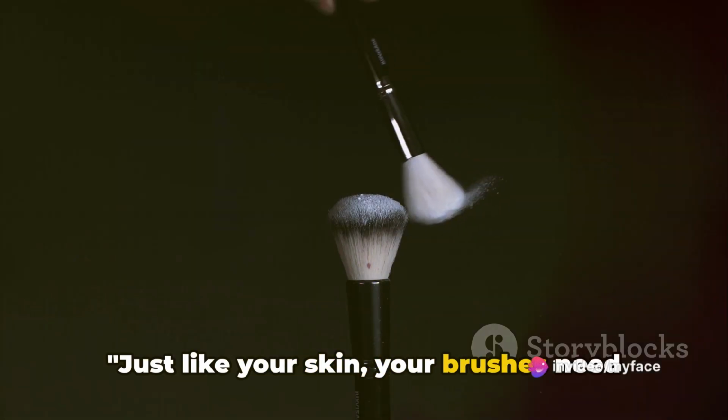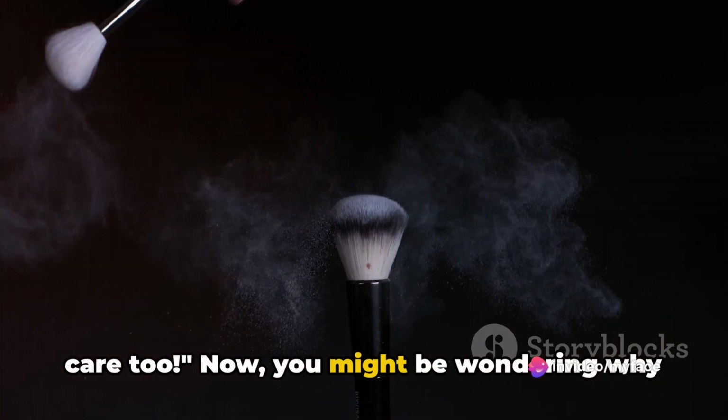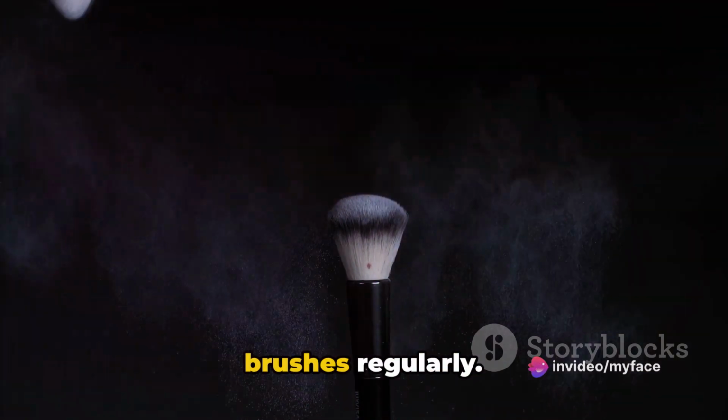Just like your skin, your brushes need care too. Now, you might be wondering why it's so important to clean your makeup brushes regularly.